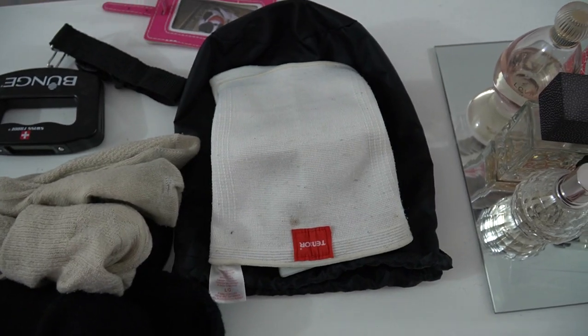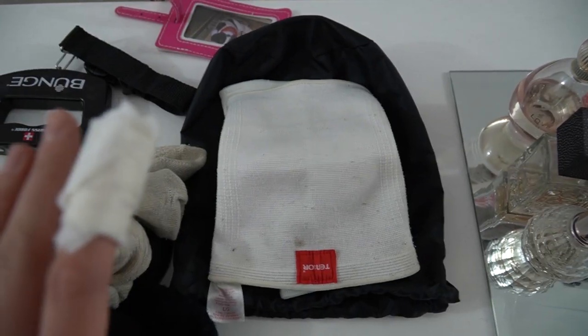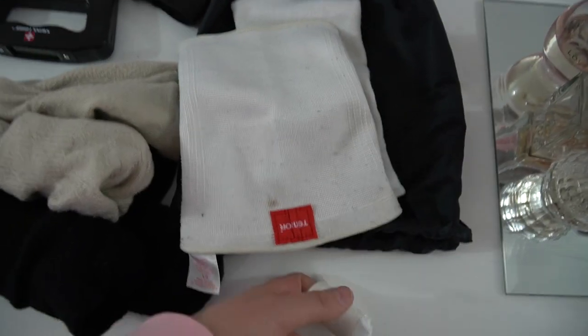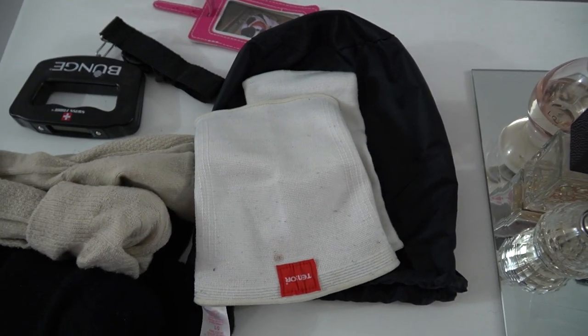And I don't mean to be morbid or a negative person, but I want to be prepared. So I brought a knee brace and I also brought an ankle brace just in case something happens, knock on wood, nothing does, but I thought that I would bring this as a safety precaution.